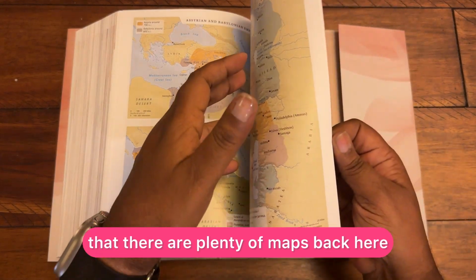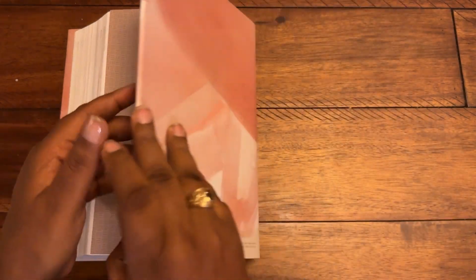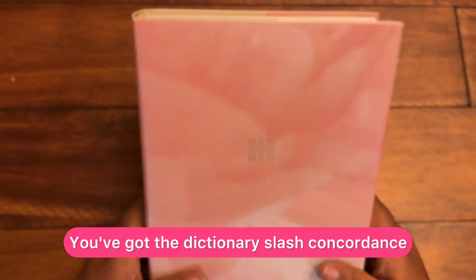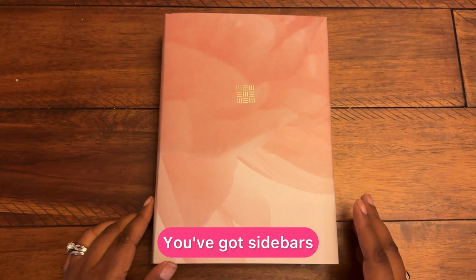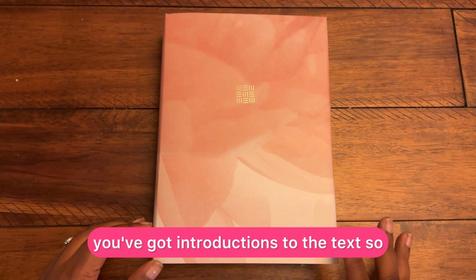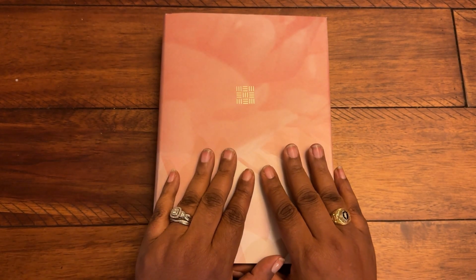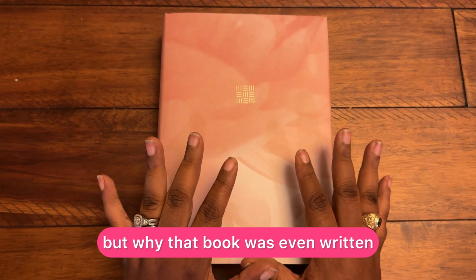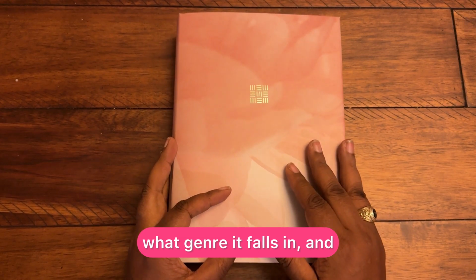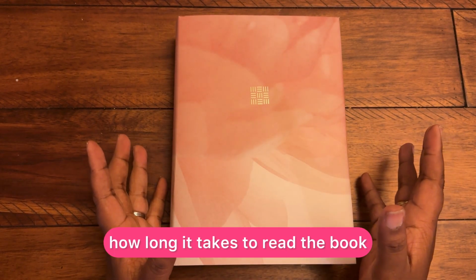I'm not going to go through every map, but you can see that there are plenty of maps back here. So in true study Bible fashion, you've got your notes, so your commentary. You've got the dictionary / concordance. You've got sidebars. You've got introductions to the text so that you can further understand not only where it fits in the timeline, but why that book was even written, what was the purpose, and who was it written to, what genre it falls in, and how long it takes to read the book.